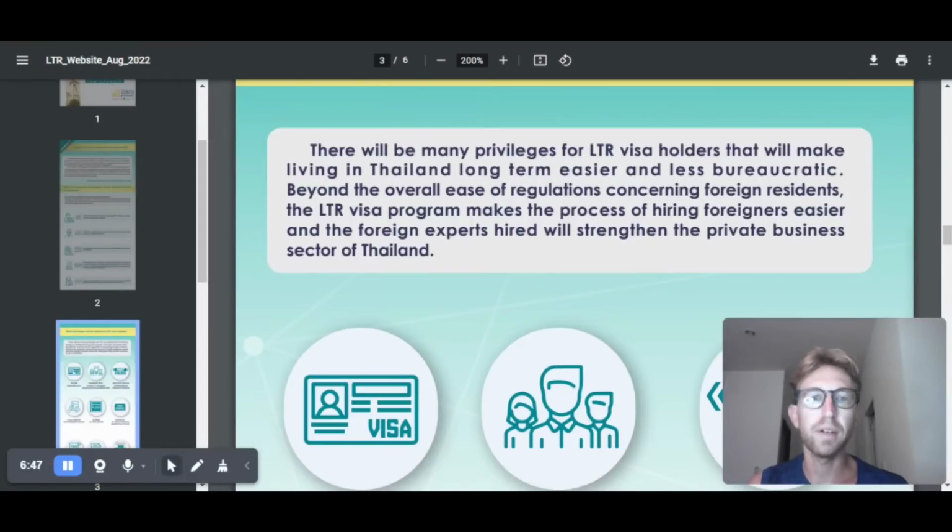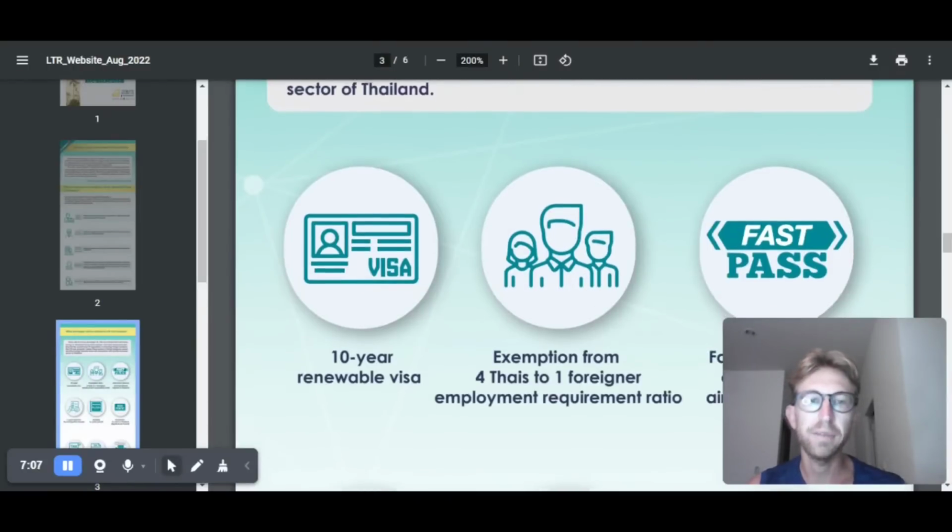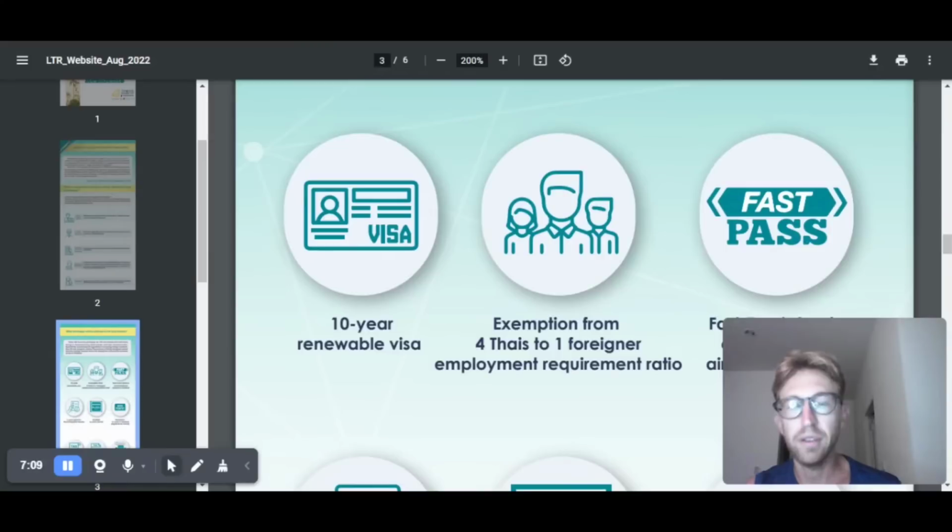So beyond the overall ease of regulations concerning foreign residents, the LTR visa program makes the process of hiring foreigners easier, and foreign experts hired will strengthen the private business sector of Thailand. So it's really a win-win-win situation for all parties involved. As you can see here, that's a 10-year renewable visa. And the fact that it's renewable is also very encouraging because let's say you do decide to stay in Thailand for 10 years, you can also renew it after that point, sounds like.